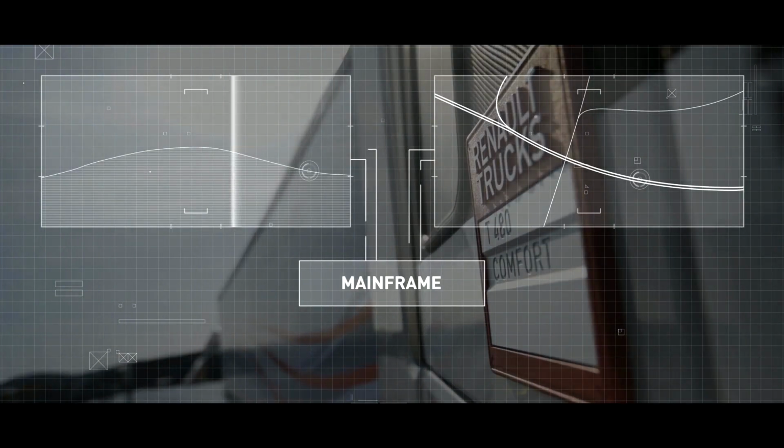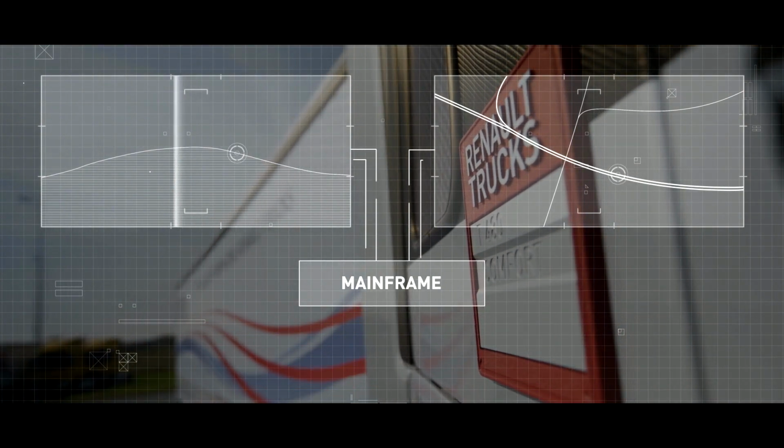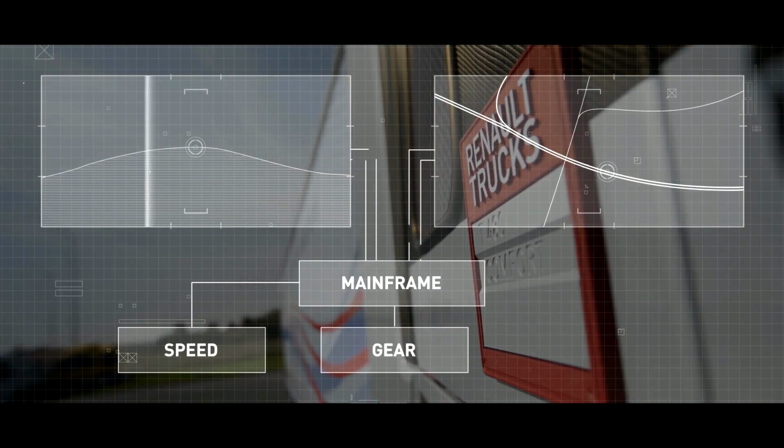GPS positioning delivers information about the current location of the vehicle to the computer and makes decisions about the speed, current gear, or use of the drivetrain retarder.